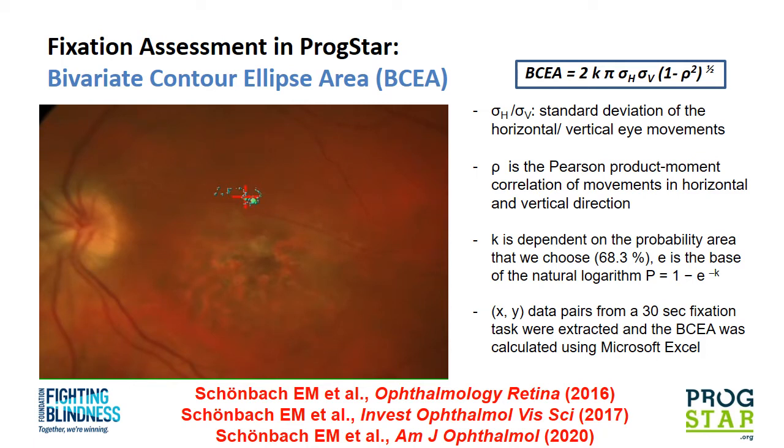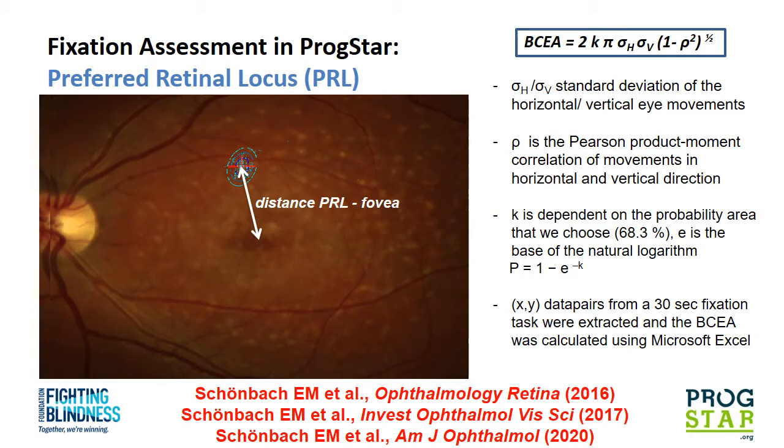This is a continuous parameter, and it correlates well with reading abilities. There's no arbitrary categorization, and it recognizes the elliptical distribution of the fixation events. There's a complicated formula underlying it. You only need to know that both the standard deviation of the distribution of points in the horizontal and vertical direction are part of it. The location of fixation was also quantified using a continuous parameter. The eccentricity of the center of gravity of all fixation events was measured in degrees from the anatomical fovea.